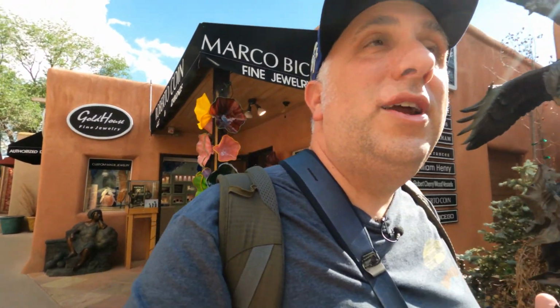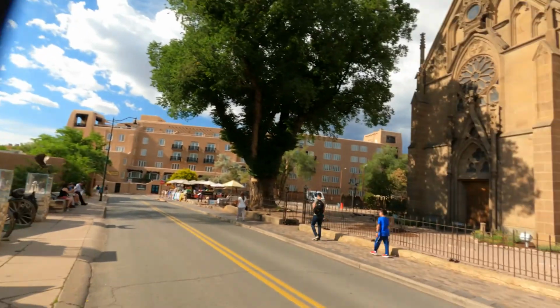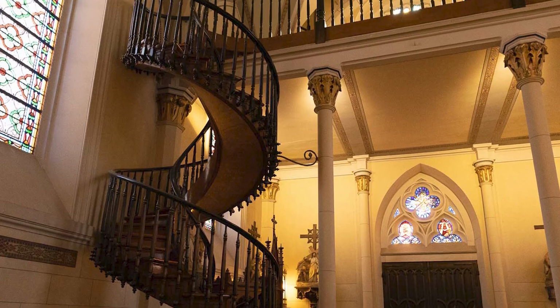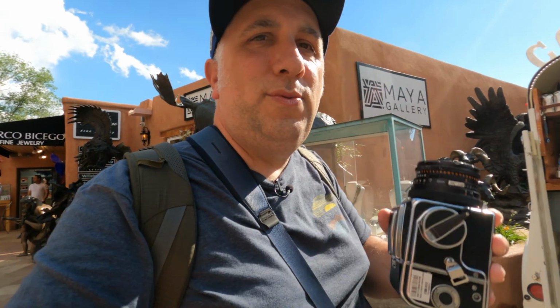On the recommendation of a friend, I came to Santa Fe. She said it's really beautiful, lots of great things to see. I found this chapel she also recommended, the Loretto Chapel. There's an interesting story in there where they were building a staircase and someone just came out of nowhere to build it, and it was a really good staircase. I'm butchering the story, of course. For now, I'm just walking around with my Hasselblad. There's a plaza nearby I want to go check out, where all the creatures hang out.